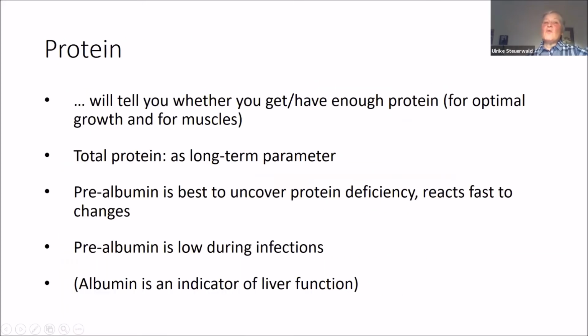Protein, you have to know about the protein. So the protein, if you measure it in blood, will tell you whether you have enough protein in your food, in your body. And protein is very important for growth and for your muscles. So it's one of the very important numbers. Usually I ask people to get the total protein measured. That's something that is changing slowly.